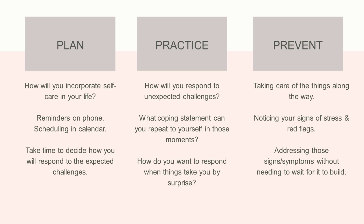And then you want to have prevention. This is taking care of things along the way, right? Not waiting for the tank to get empty like we talked about in the beginning.